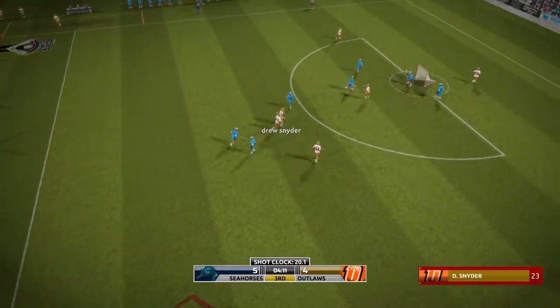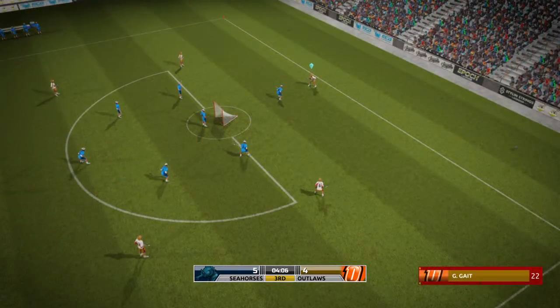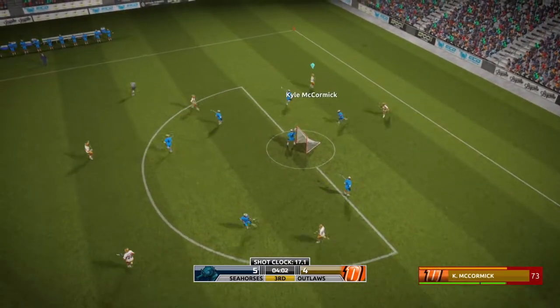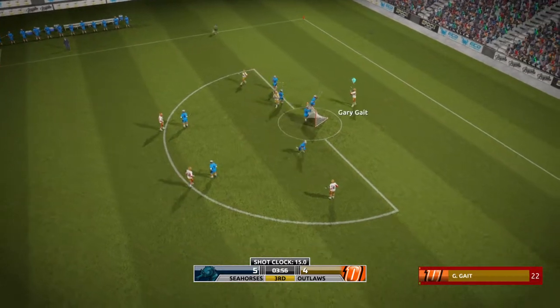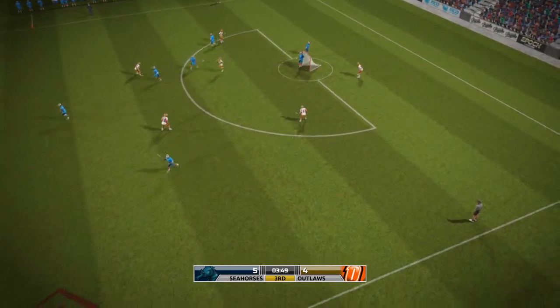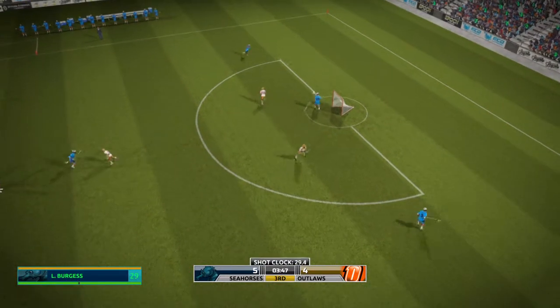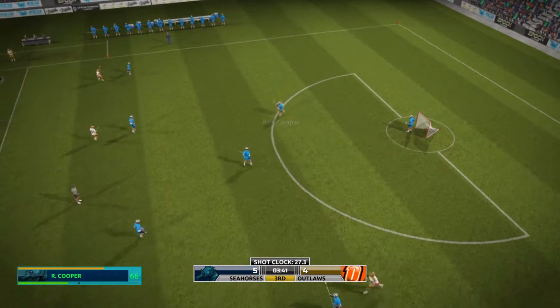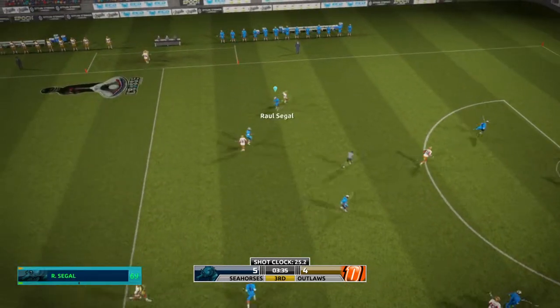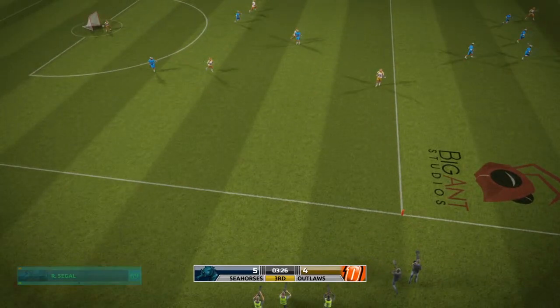Ball stop center. Snellenberg and wide. Ball side right. Gary. Ball side right. Barron. Overstepping, not doing his team any favors there. Red ball. The ball goes to the ground. Seagal manages to recover.